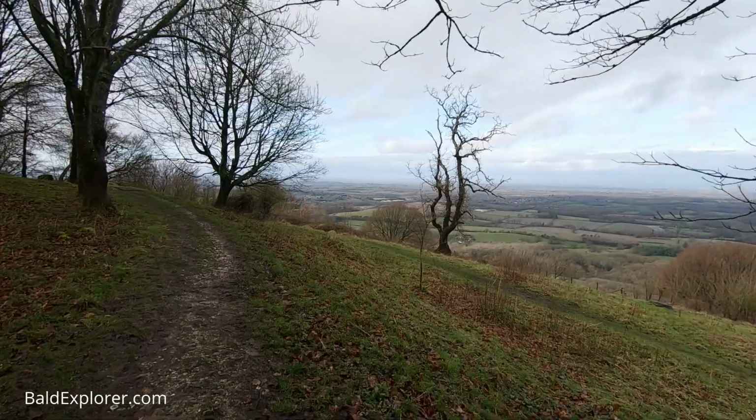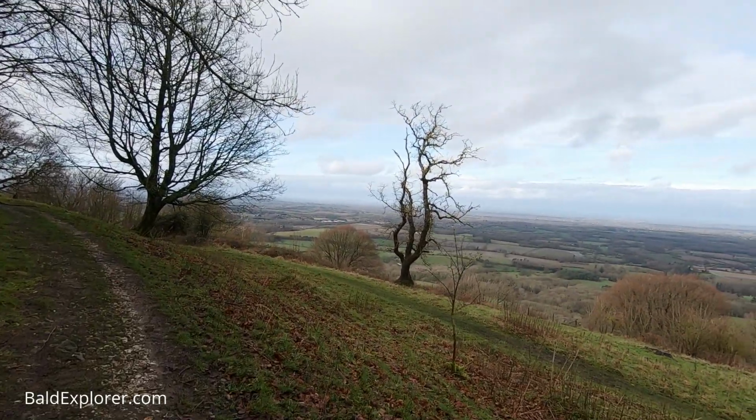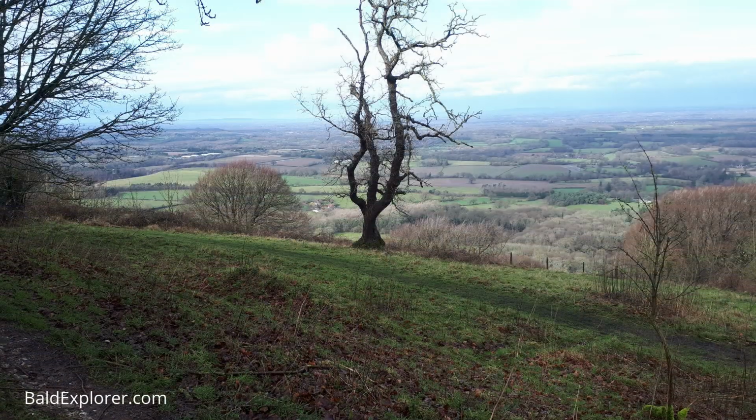And there we see more of the terrific view to the Sussex Weald, looking up past Horsham, 20 miles north, and then the North Downs. So lovely to have the sunshine.